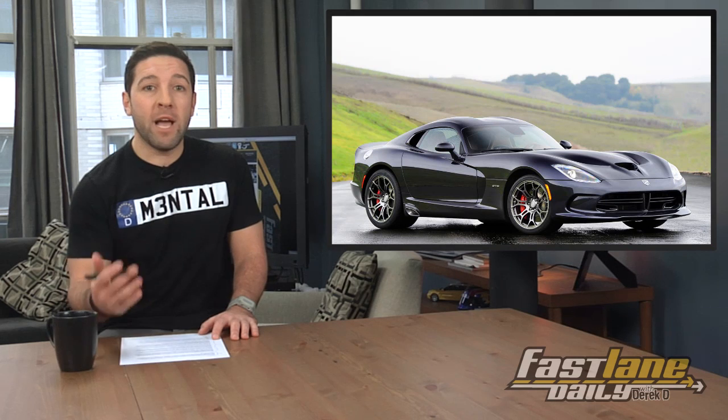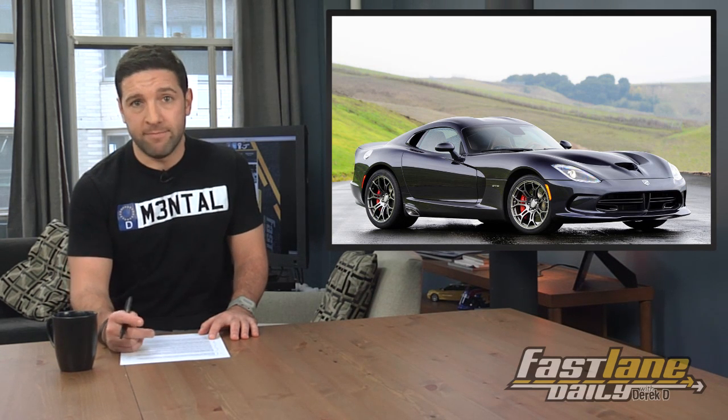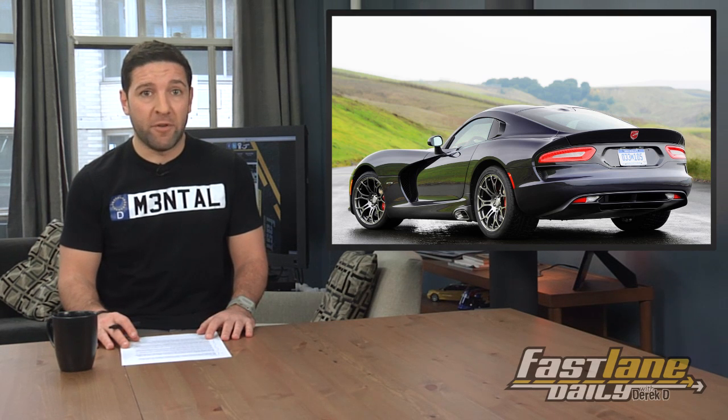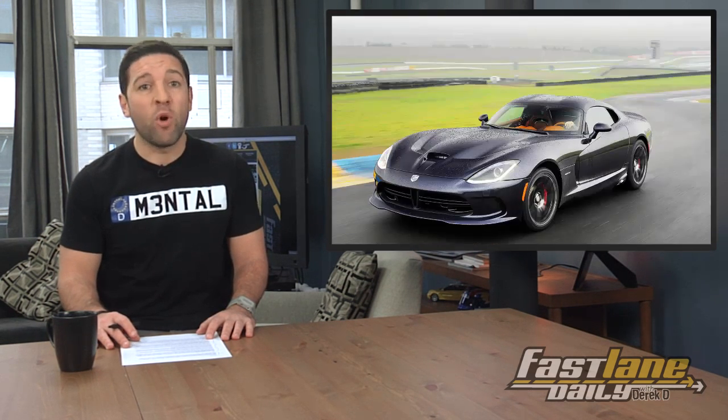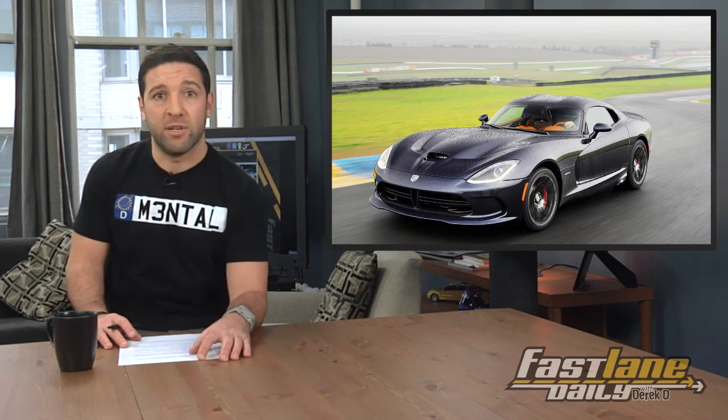Oh, real quick, if you plan on buying one of these new 2013 SRT Vipers, too bad. The first 800 built have sold already. They're sold out. The convertible version will be out in a few years if that's more your style. Okay? If you like the Roadster, then you can get one still.